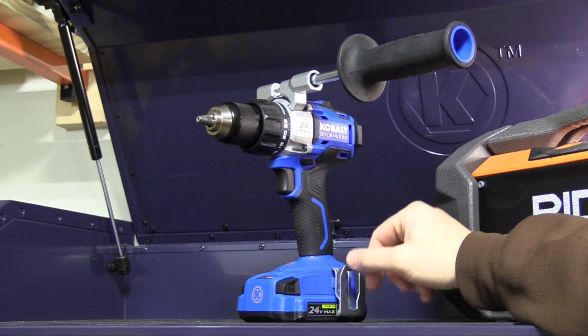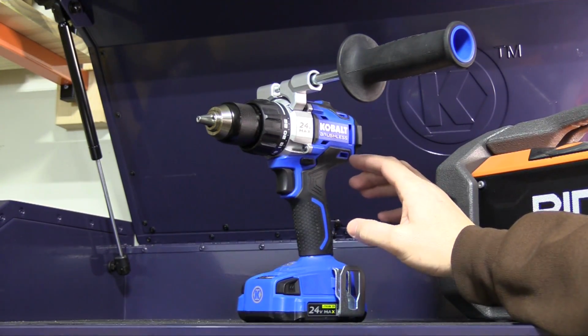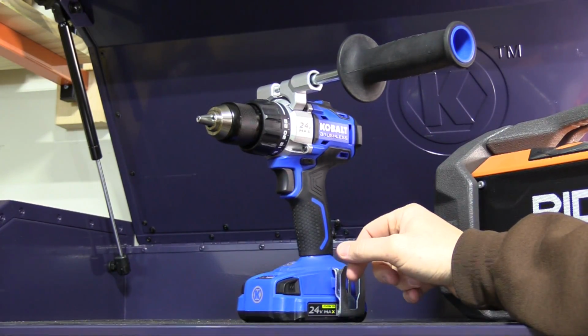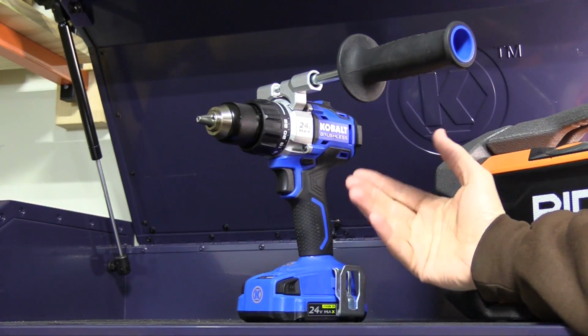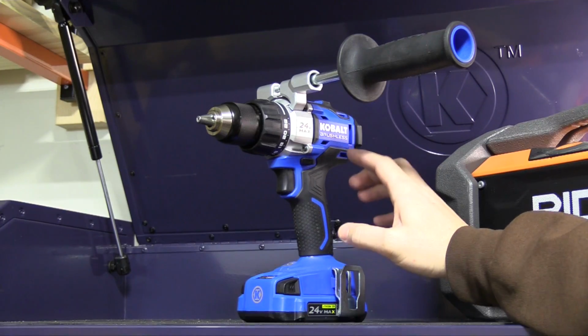Cobalt is sold exclusively at Lowe's, and what really makes this stand apart, not only because it has extremely good features and power levels, is that the price is going to be very minimal. When we compare the price of this to some premium units such as the M18 Fuel, this is going to be a lot cheaper and the performance will be very similar.